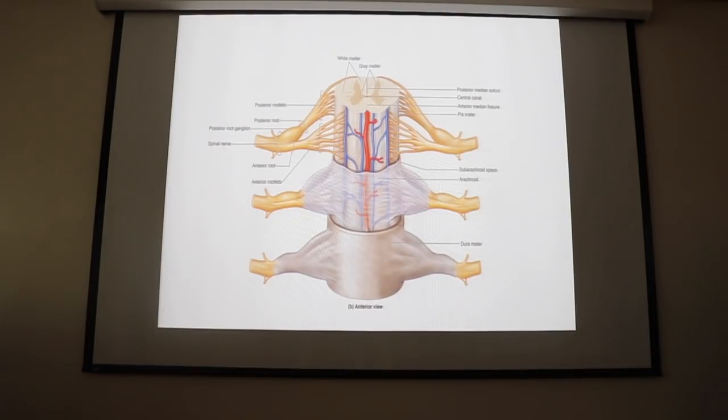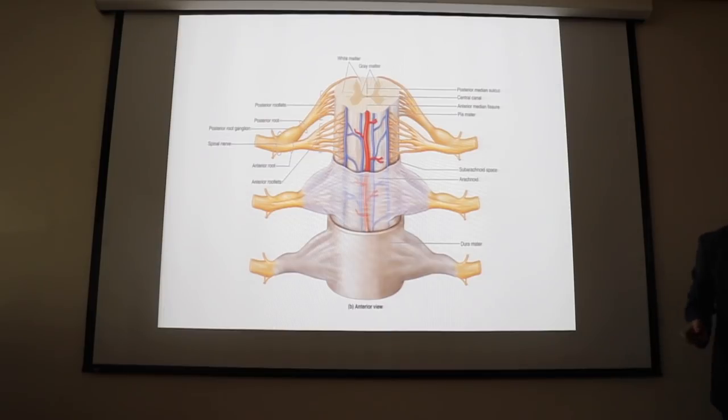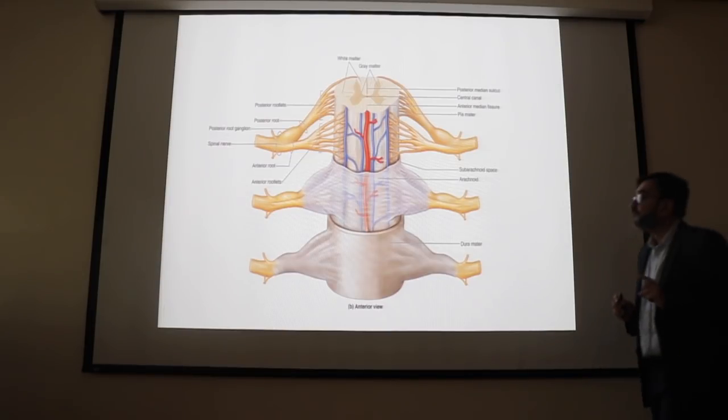And these intersegmental arteries contribute substantially to the blood supply of the spinal cord. If they are damaged, the anterior spinal artery would not be able to keep the blood supply of the anterior part of the spinal cord, and there would be an ischemia. So intersegmental arteries are also very important in the blood supply of the spinal cord.